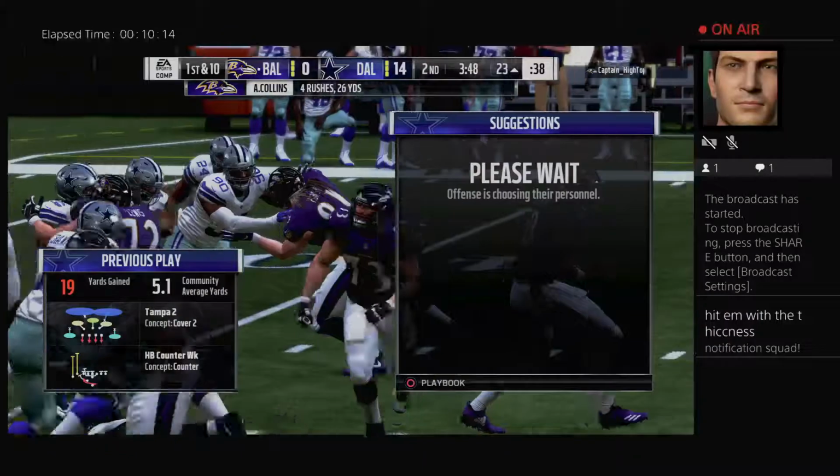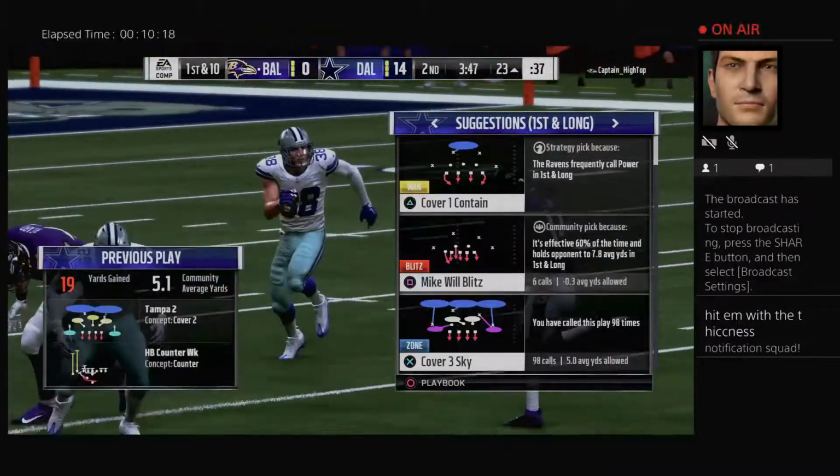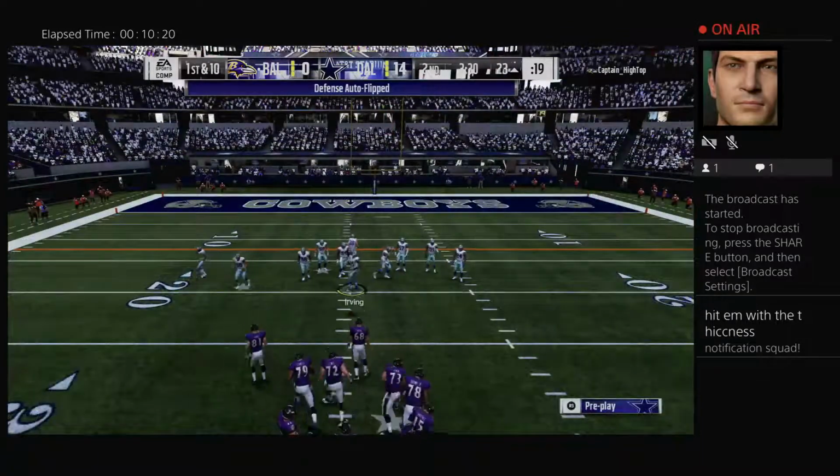And brought down, but not before they're inside the 25. Another big gainer that time. This one goes for 19 yards.